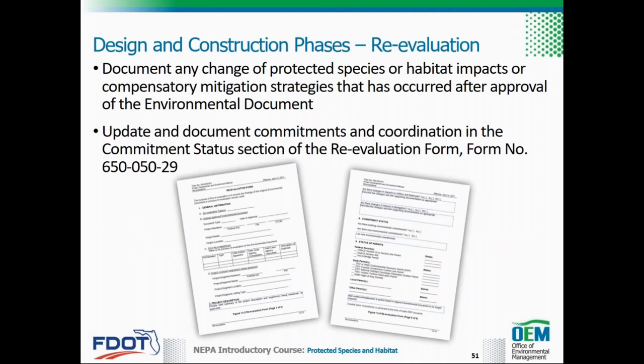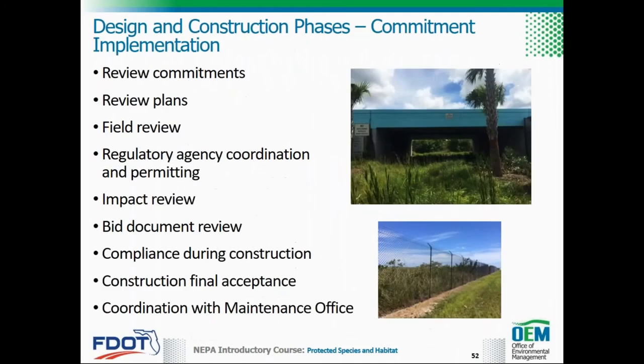Any change of protected species, listed species, habitat impact, or compensatory mitigation strategies after approval of the final environmental document must be documented in the appropriate reevaluation as per Part 1, Chapter 13, Reevaluations of the PD&E Manual, and the computer-based NEPA Introductory Course reevaluations. Commitments must be updated in the commitment status section, and a summary of agency coordination needs to be included in the natural resources section of the reevaluation form.